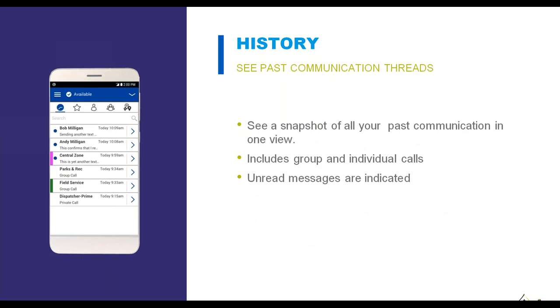History, seeing the past communication threads. So you can see the past communication in one view. And you can include groups and individuals, and unread messages are indicated, so you know which ones you may need to respond to.